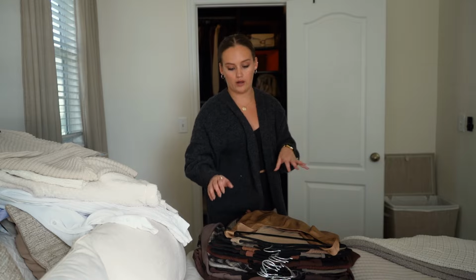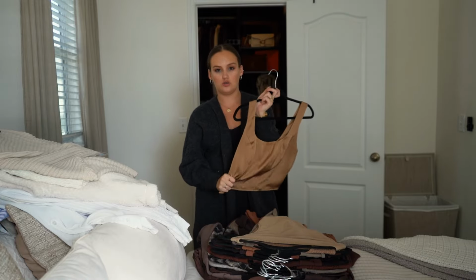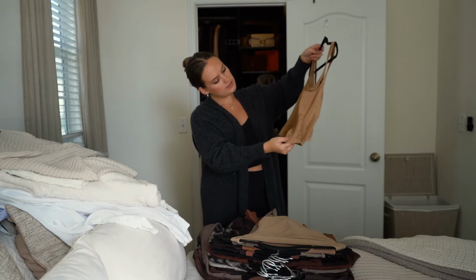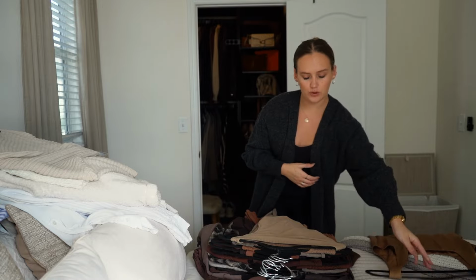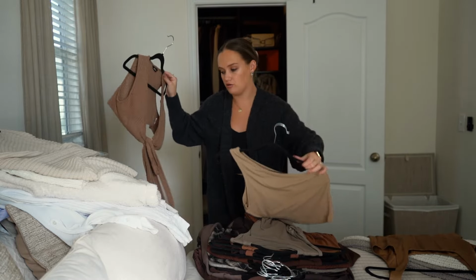Here is my brown section. Another nicer satin tank top. I wore this to the Eras Tour this year for my Fearless era. I don't think I've worn it since then. I think I almost did once. It's a pretty good basic to have. I have a few tank tops and off the shoulder tops that are similar.